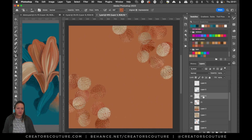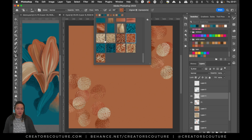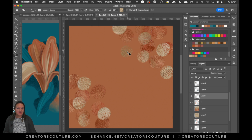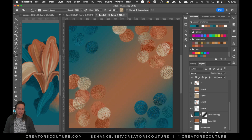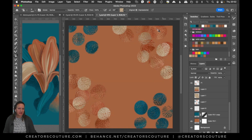So then I layered it with these using the exact same brush, but I just changed my color palette. As you can see here, we just did a little overlap and it's looking cool. And then the same thing with my blue. So I added those here. And that's when I was like, okay, let's add some blue in the mix. So that's when I decided to play with some gradients, because we had the orange fading into the background here. So I thought it'd be fun to have this blue fading into the background.